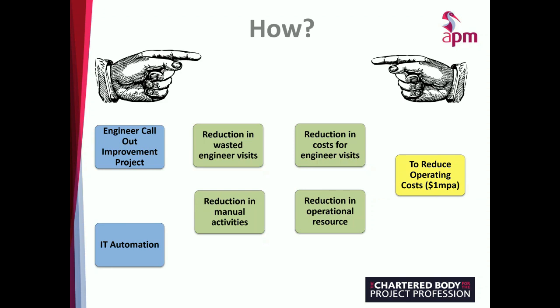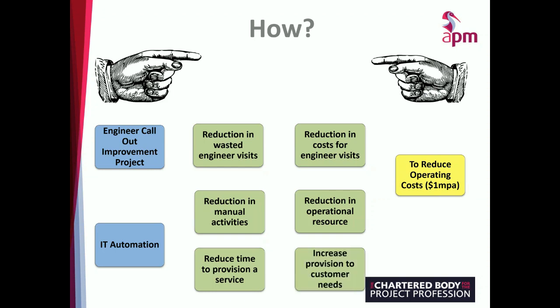I can look at the IT automation and say, well, what else might that give me if that IT automation is delivered? If it's reducing manual activities, it will reduce the time, for example, to provision a service. That will increasingly provide services to meet customers' requirements, and that might contribute to an increase in customer satisfaction, which is another objective, which may not be my primary objective that I'm considering for this benefit map, but I'm capturing it as another potential benefit chain and another potential outcome.